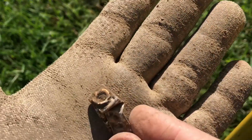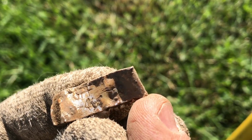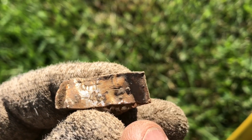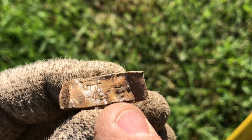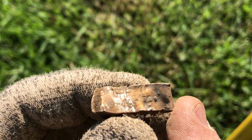I think we found one of these earlier today. You can see that right there, but I can't see this side. Looks like OPF, something with a dash, and that's a 46. That last thing is not a 5. It's actually just dirt or something inside of a dent.